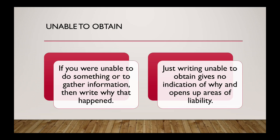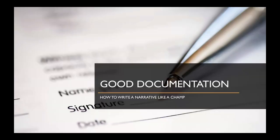If I can't get the patient to sign our documentation, maybe because they're altered, maybe that patient has been drinking heavily, they're quite intoxicated, and they are confused. That means they've got a GCS of 14. I'm going to write why that patient can't sign. It's not just unable to obtain because the patient's too drunk to sign that, but I should be able to clearly explain exactly why I'm unable to obtain certain things.